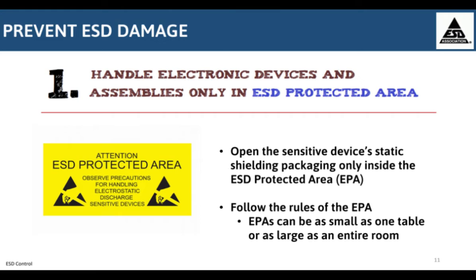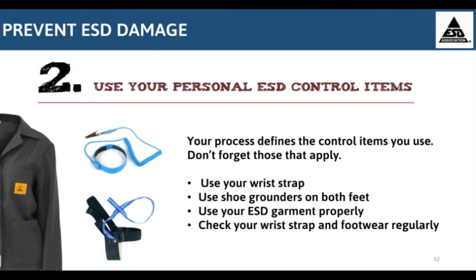You open the sensitive device's static shielding packaging only inside the ESD protective area, or EPA, following the rules of the EPA. EPAs can be as small as one table or as large as an entire room. The second way is to use your personal ESD control items. Your process defines the control items you use. Don't forget those that apply.